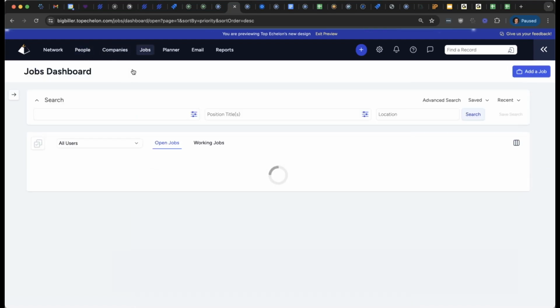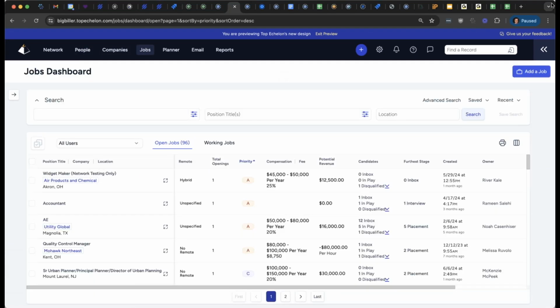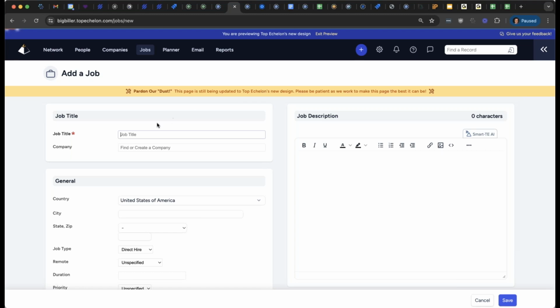Let's go back to a job. I did say I was going to show off the AI a little bit, so I'll go into adding a job here. Adding a job, you've done this 100 times. It's very similar to CATS. So all we really need is the title. So you can come in and kind of say, okay, Java programmer there. We can find a company, or we could create a company on the fly. And then the AI is kind of found over here in the job description.